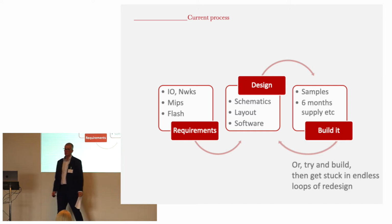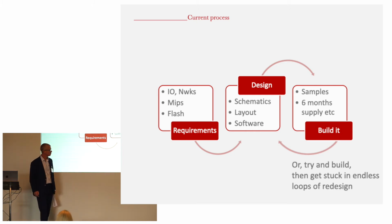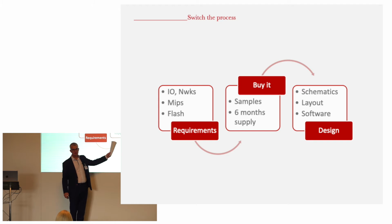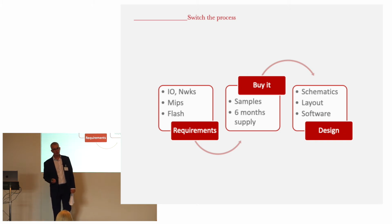And to start off with, that's where we were. That's exactly where we were, and it was turning into an absolute pain, really dragging projects out. So what we do now, we get our requirements, and then we buy it. We identify components before we've laid out a board, before we've designed the schematics, before we've done a thing. We buy components, we put them on the shelf.